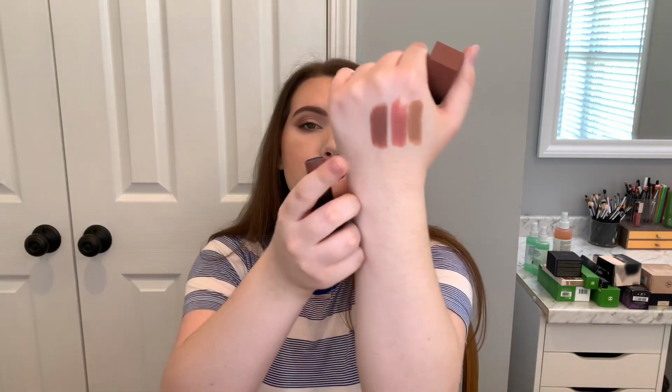The next one I got is Joyride. This one's a deeper nude on my skin tone. If you're in the medium tan range, this will be a true cool tone nude, kind of like a mauve cool tone nude. So that one is Joyride. And then I got Wedding Day, which is a mauvier, pinkier nude. Clearly I'm really good at describing colors, but yeah, that's Wedding Day.